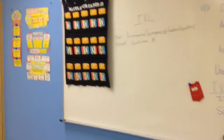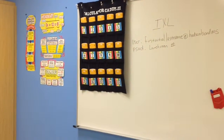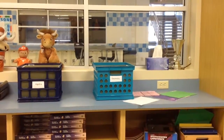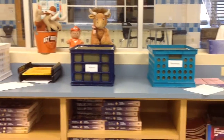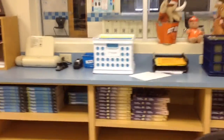You notice that we have calculators for all our students to use, and those are the ones we prefer to use if we're taking a test. And then this is my station where if they ever forget their assignments, I've been putting their assignments in these boxes. So you have them for geometry, algebra, and pre-AP.